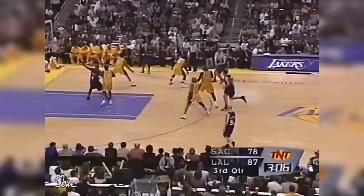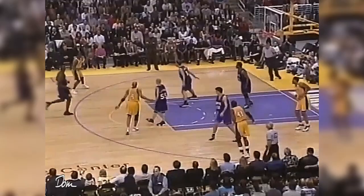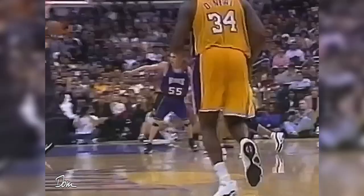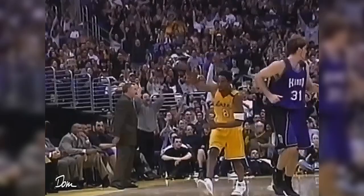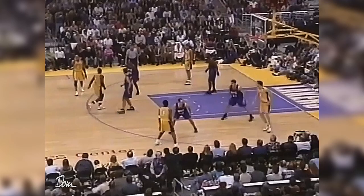And there is Anderson missing the 3, and the long rebound, Glenn Rice into the hands of Harper. Kobe Bryant open for three, and he's got it. Kobe now with 24 points, hitting his first three of the game. And a timeout call by Rick Adelman. Leon Wood playing on the 1984 Olympic team for the United States.